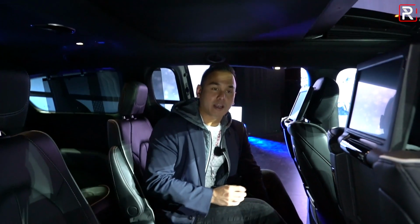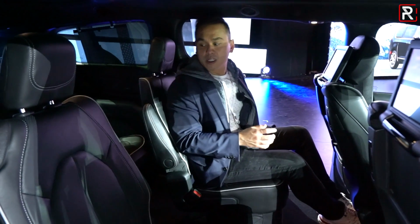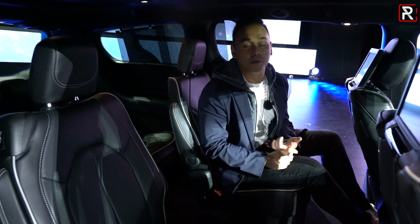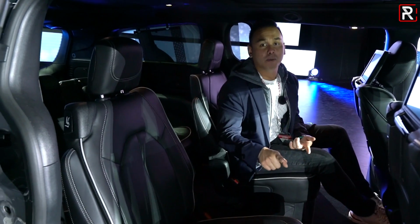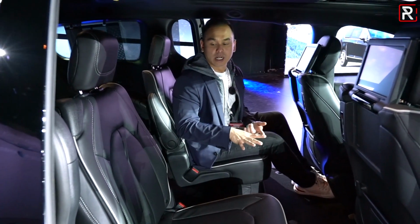The seats themselves back here also give you the ability to slide them forward and back. You can recline them as well, and it's really nice that Chrysler has preserved the Stow 'n Go capability if you get all-wheel drive. Just keep in mind, if you want the hybrid version, it still does not offer the Stow 'n Go capability.